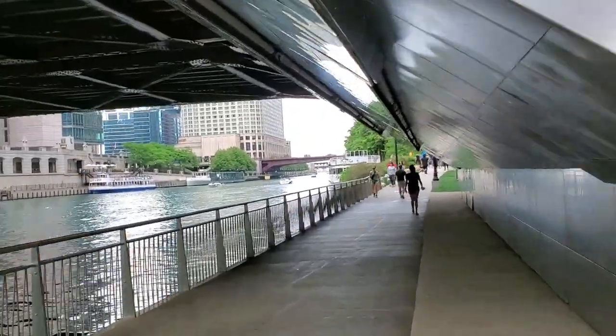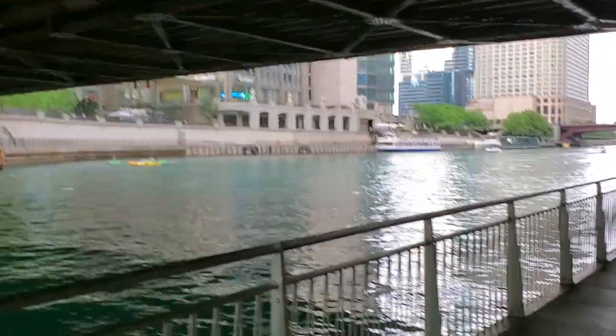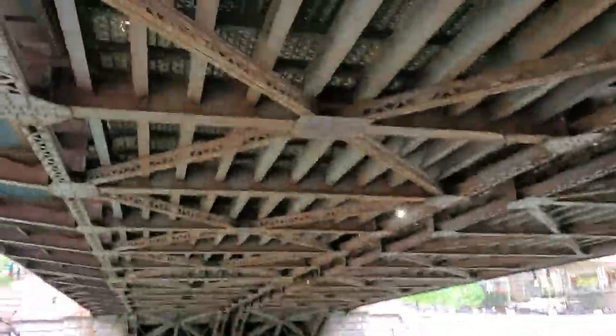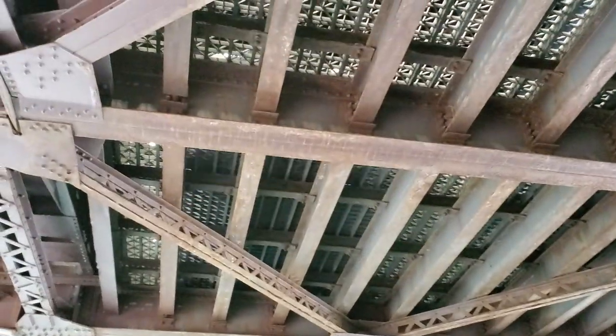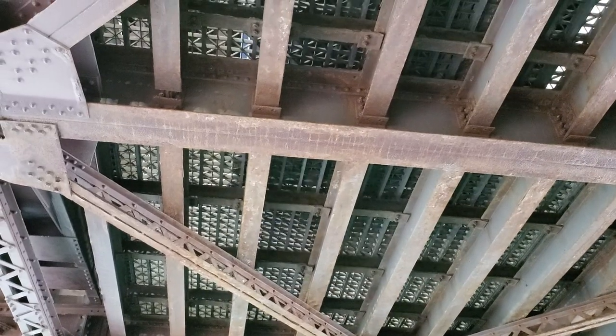And more people walking, more boats. And this is the Michigan Avenue Bridge. As you can see, the cars going by. Take a look at this. Look and listen to the cars.